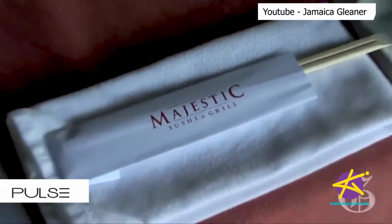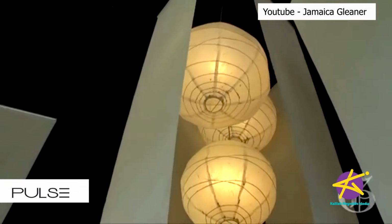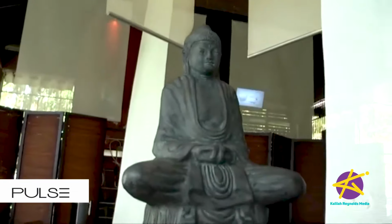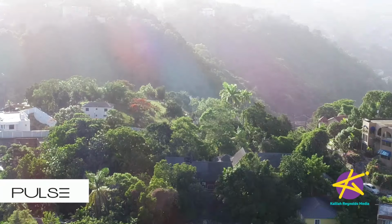So I knew Villa Ronai for the restaurants. Primarily, I know Majestic Sushi and Grill. Yes. What else do you have here? Because I thought it was just that part at the front. I didn't know you have all this to the back. There's a lot on property. It's 9 acres, and we're on about 3 acres currently.